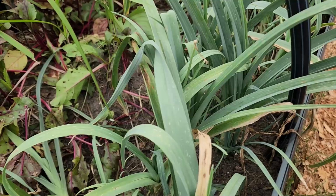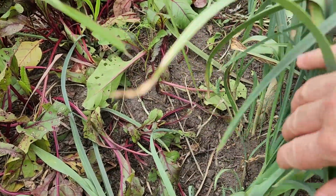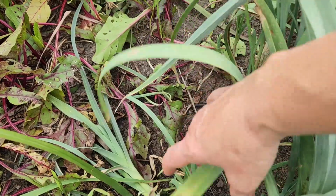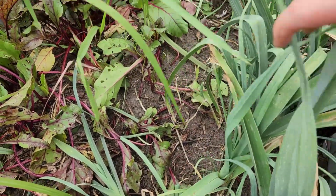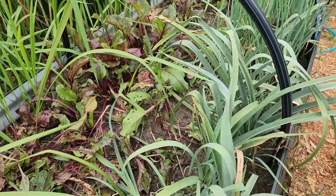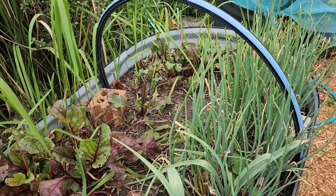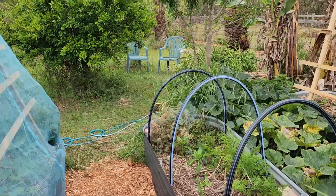perennial leek, and look, the silly guinea fowls have made some mounds in here and holes. I have to fix it. They damaged some of my beetroots. We'll have to put some netting in here as well.